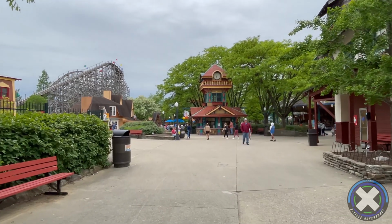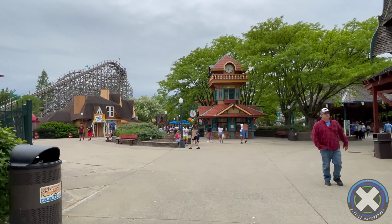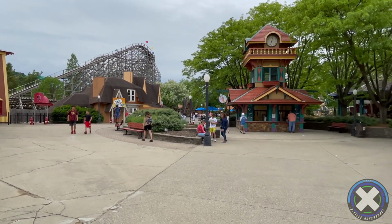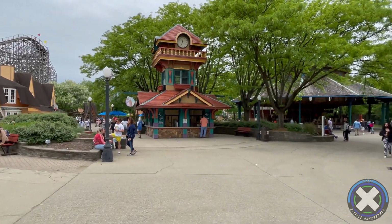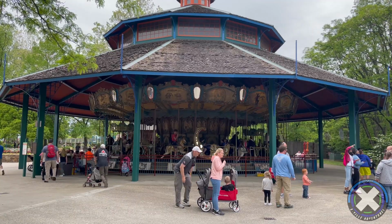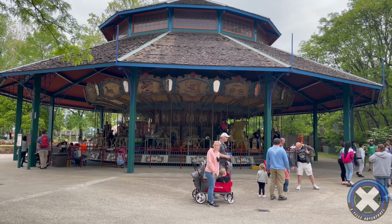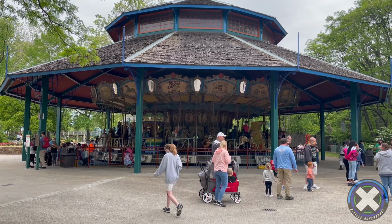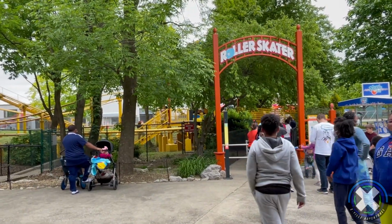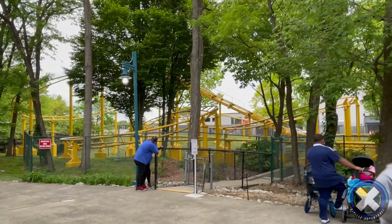Now we are walking into the back half of the park where Thunder Run is. This is one of the more magical looking areas of the park, because all the buildings used to look Belgium themed, but we have a merry-go-round over there, and then of course Thunder Run's over here. I really love the merry-go-round carousel that's here. There's a lot of different animals carved for the mounts that you would ride. And over here is the Junior Roller Skating roller coaster. It's just a little yellow roller coaster with roller skates as the train.